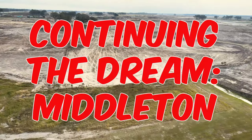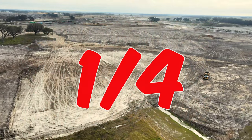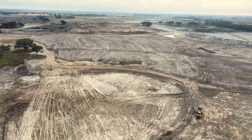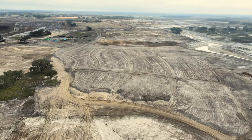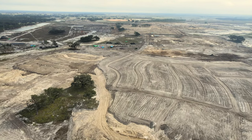Alright, so we're going to start off to the west of Middleton. This is the Continuing the Dream. We're going to head east over the new area. This is where Central Parkway, which was 470, is being rerouted through this area. I will show you a couple different places for this.